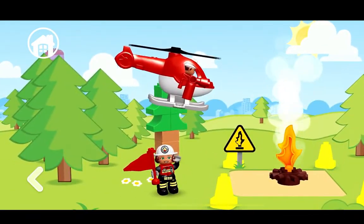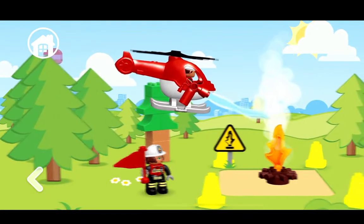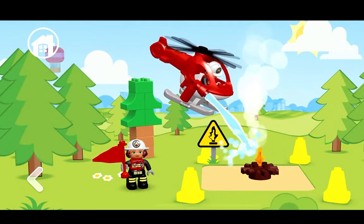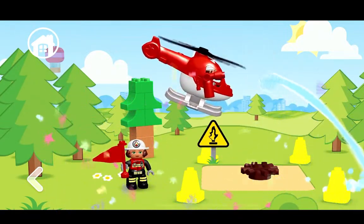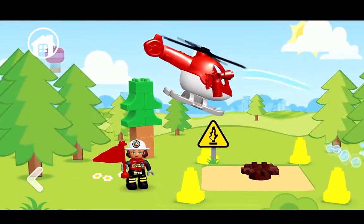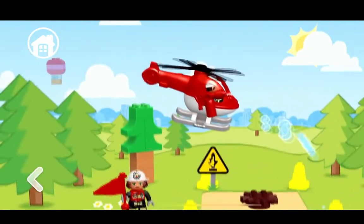Someone forgot to put out the fire. Let's do it. More water. Super. Fly further. No, we need to fly. Helicopter, please fly. No, water. Okay.